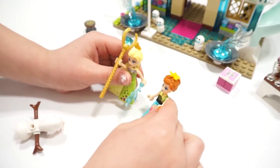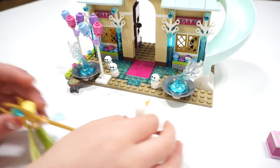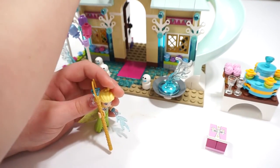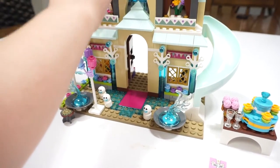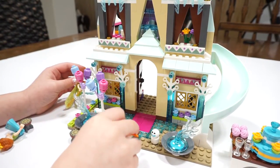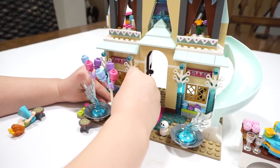Hello, camera. We're gonna sit down. Let's go down the slide together. But don't drink any more hot cocoa. Okay, Elsa. Stop drinking that hot cocoa up there. But it's yummy. I'm gonna melt. Sorry, baby. Let's go down the slide.